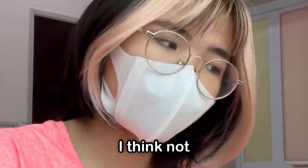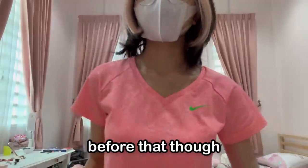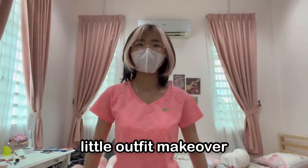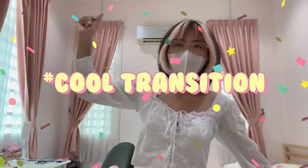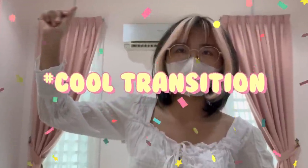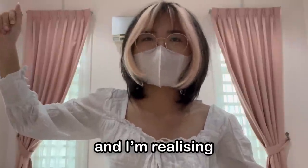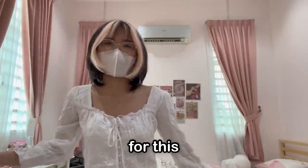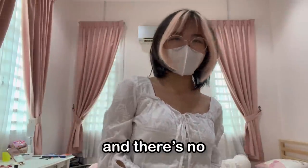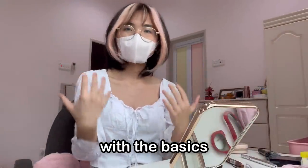I think not. Oh my god, look, it's a cup. Magic. Before that though, let's do a quick little outfit makeover. You might think it's a silly idea to wear white, and I'm realizing you would have a point. Why did I decide to wear a white shirt for this? But we've already changed and there's no going back now. So let's start with the basics.